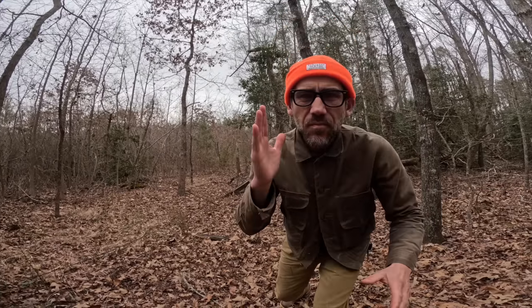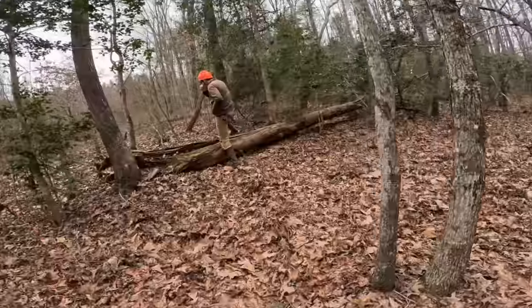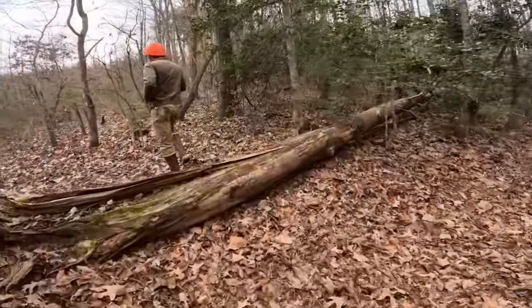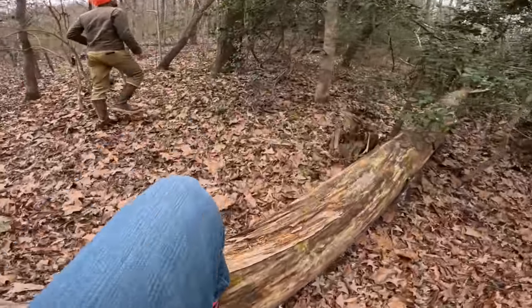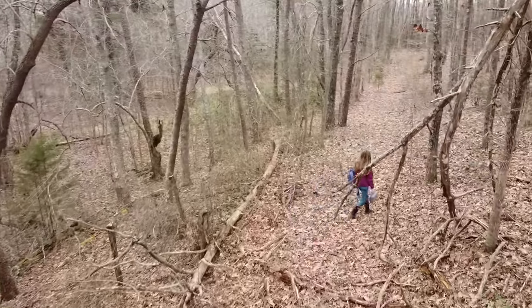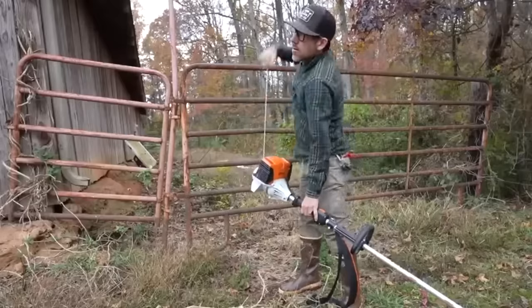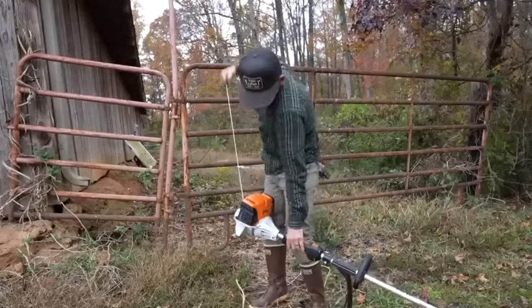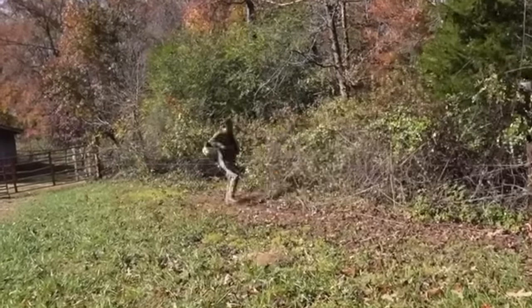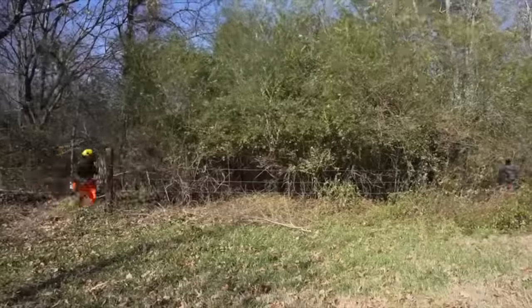Now we're on the side of the property here. You see this barbed wire? So we're coming from the barn and we're coming this way. And then turning and going up on our property so it reaches the top. That way we can drive in here and then come back out this way, kind of like a loop. So far I've done 300 feet of fence line and I'm just doing it by hand.